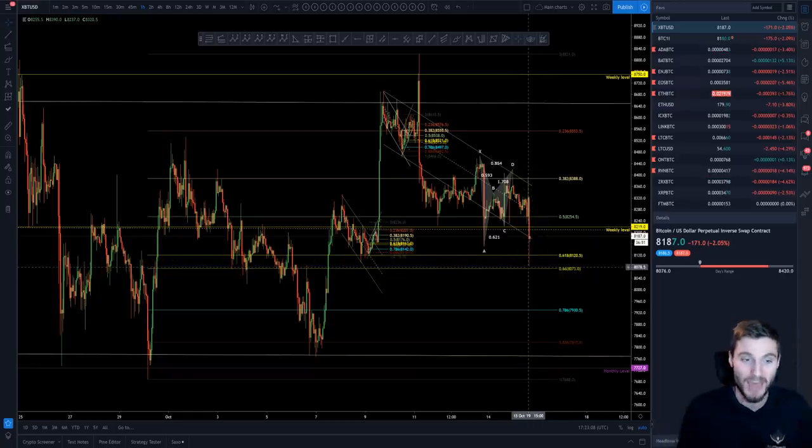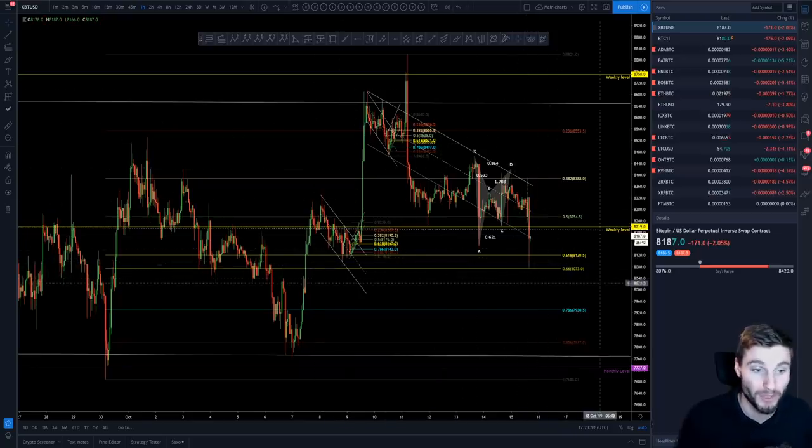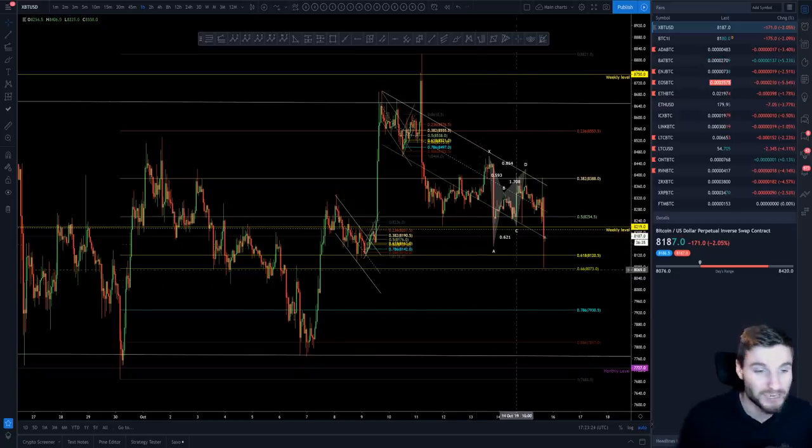If you're in shorts, this is obviously a good take profit area, although I actually haven't, but I'll manage that in a second. But nevertheless, we're hitting an important support being the 618 around 8,100, so I'll cover that and how that's brought us up to the point of where we are right now. So I hope that you thoroughly enjoy this one. It should be a good one, with some good educational content thrown in as well.